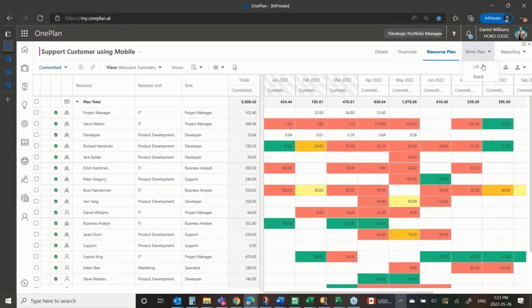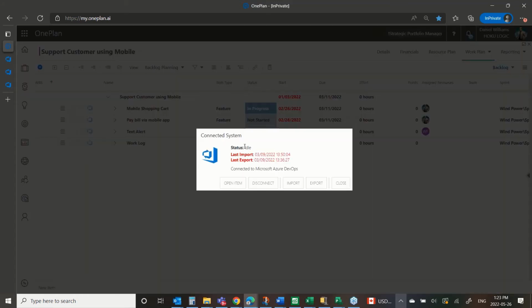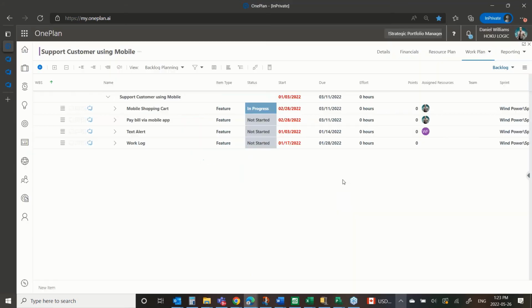And then I'm going to manage this project, and I want to open this up, and I'm going to look at just a portion of it today. So in here, this is my backlog. This particular data is coming from Azure DevOps. Okay, so I'm pulling this in.